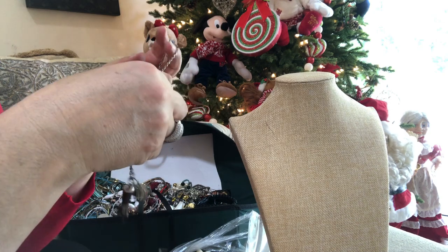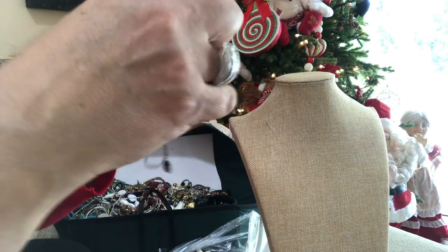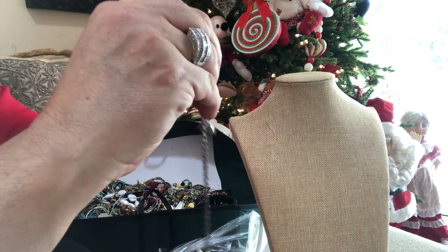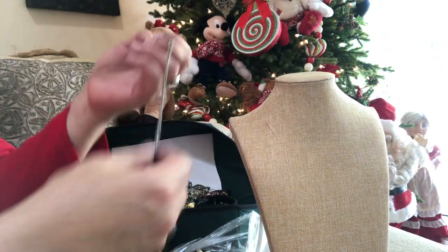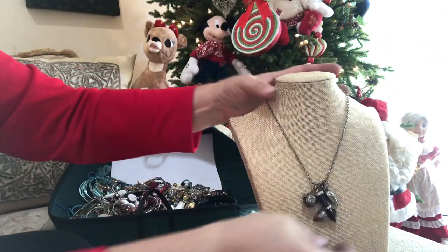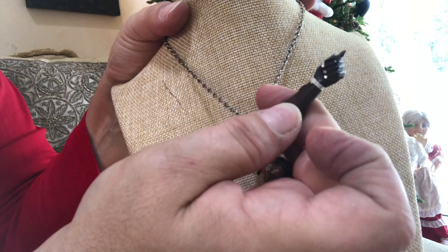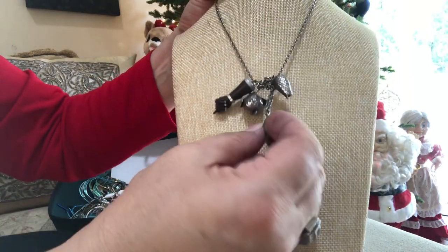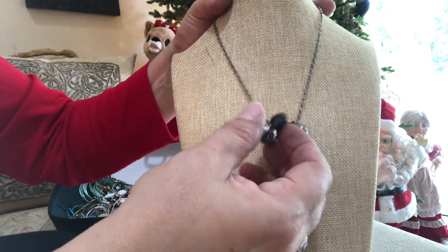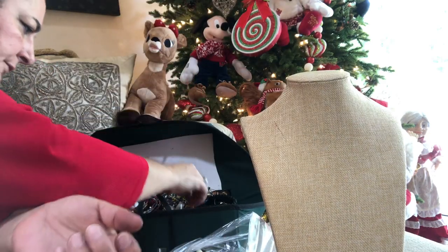This one has got a knot in it. Let's see if I can untangle it to show you. There's one knot. And it's very unusual. Don't really know quite sure what it is, but here, I'll show you like this. It's got what looks like some sort of peace sign, maybe a hand with a number one, and then it has all of these little charms on it. An apple, it looks like. I don't know, you guys can try to figure that out. So that was 1, 2, 3, 4, that's 5.